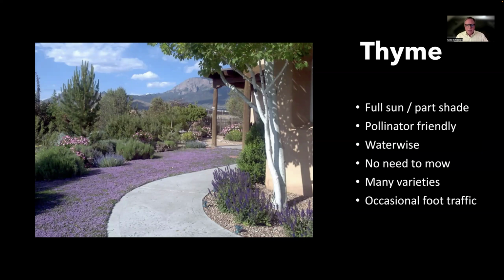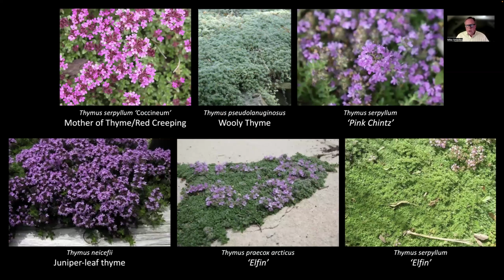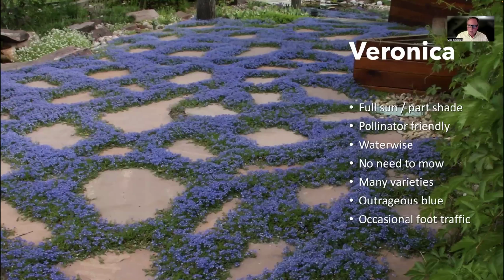There's a bunch of different kinds of thymes out there, by the way. The one that you saw in that last picture is going to be pink chintz, but you can also get red creeping thyme. Woolly thyme is a little bit grayer, and it spreads pretty aggressively if you've ever grown it. I happen to love juniper leaf thyme just because the foliage is wonderful. And also, I just put down there's two elfin thymes. They're different species. They both call them elfin. That's just because they've got really, really small leaves. They're good doers. But I think if you're going to be doing a larger scale lawn, pink chintz is probably going to be your best bet on something like that.